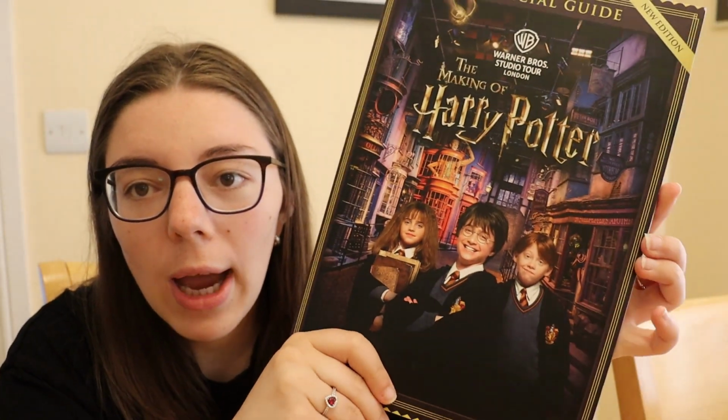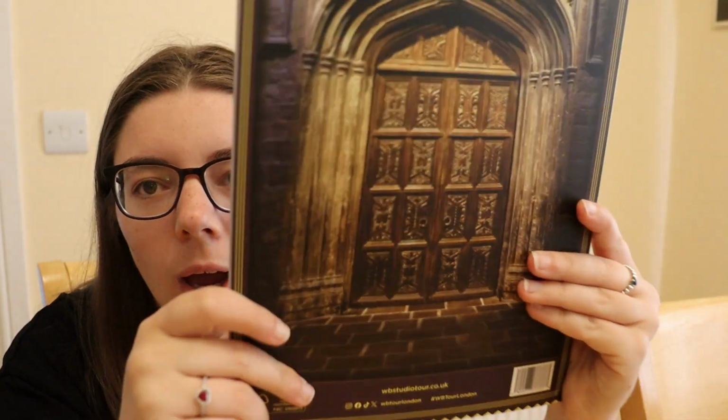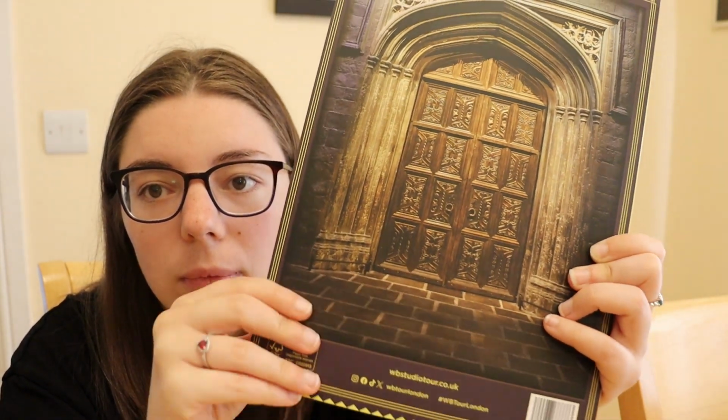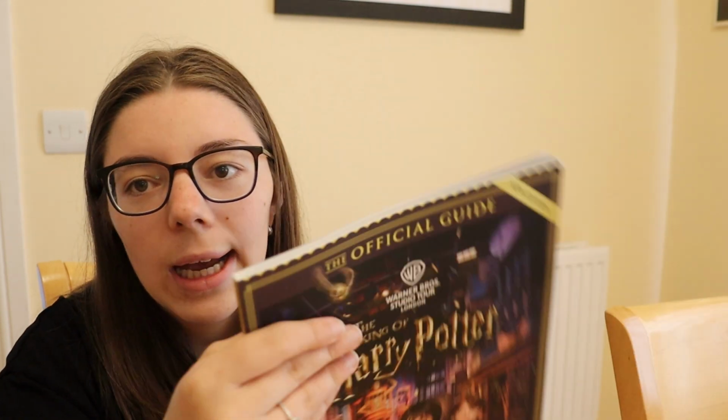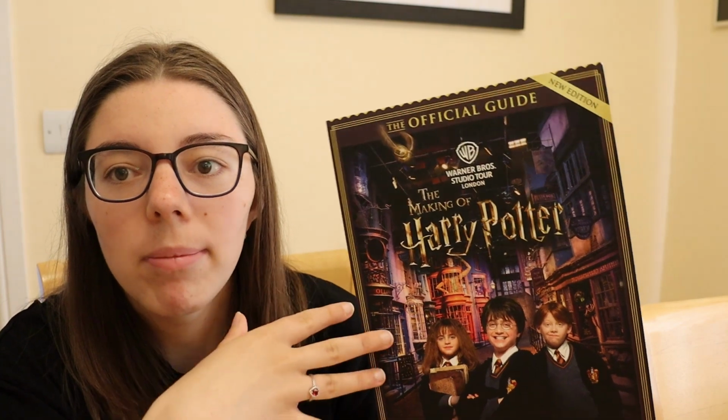That's the front. You've got Harry, Ron and Hermione in sort of Diagon Alley in the background, which is stunning, and then you have the door to the Great Hall in the background, which is really nice. There's lots of good information that I can sit and flick through, and it's something that's also quite nice to bring away for my mum to have a look at, because she didn't come with us, which is very unusual. She usually comes.